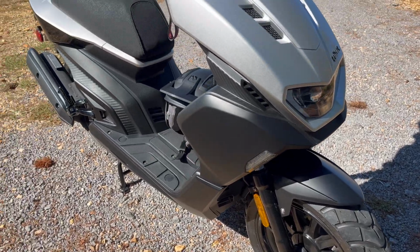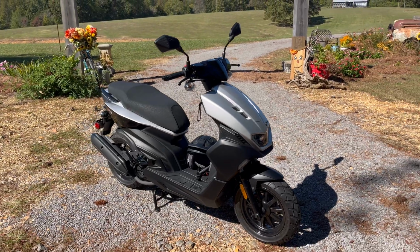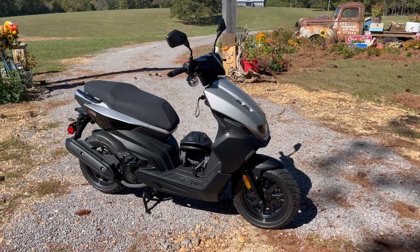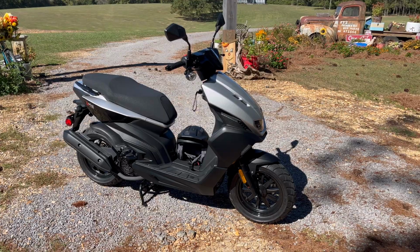That was number 9. Now we're going to get to the number 10 thing, and that's the nimbleness. Now this isn't a small scooter. You know, there are small frame scooters, and then there are large frame scooters, and then there's ginormous scooters.